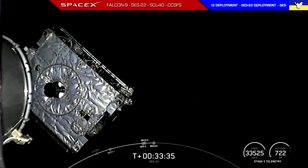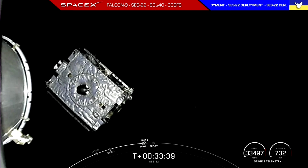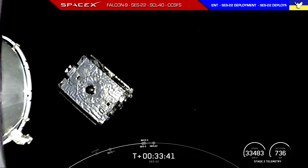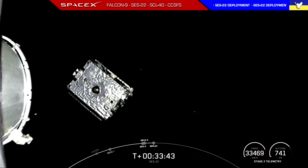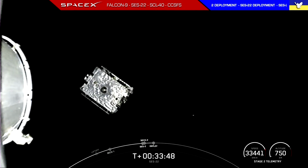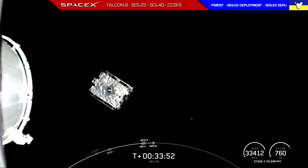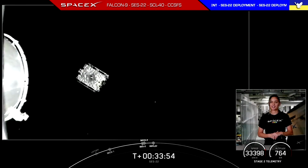Payload separation confirmed. You are watching the SES-22 satellite drifting away from Falcon 9's second stage. And that confirms payload deploy. So with successful deployment of the SES-22 satellite, that will bring our webcast to a close.